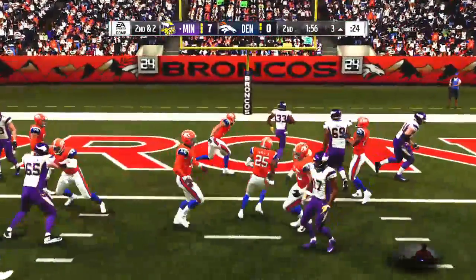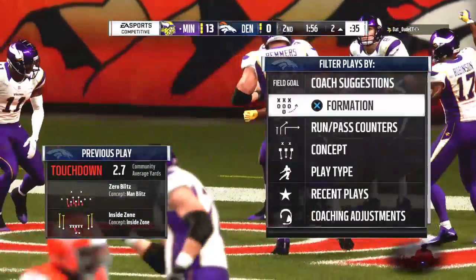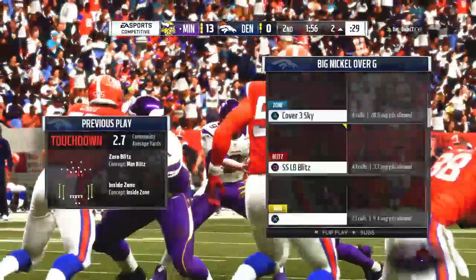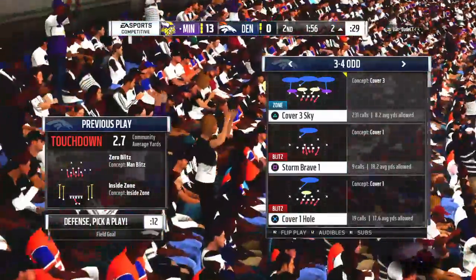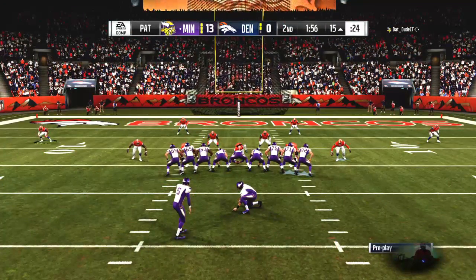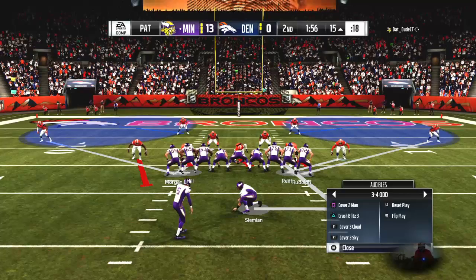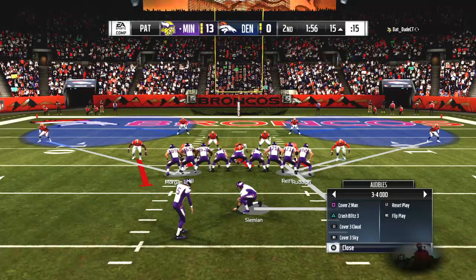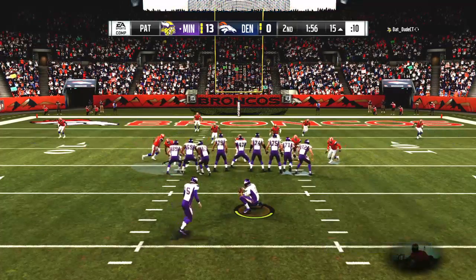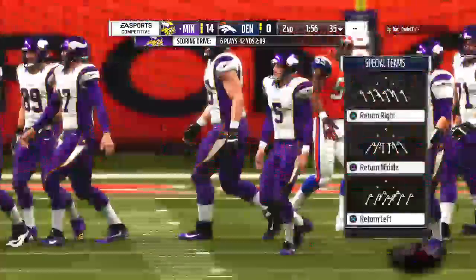On 2nd down, Cook. And he'll get in. Touchdown, Minnesota. A great effort there. A 3-yard touchdown run. And the Vikings are going to add on to their lead. Here's Bailey now for the extra point. Bailey got the extra point, and it's now 14-0.